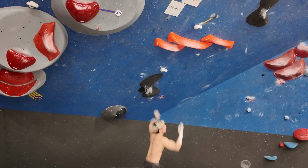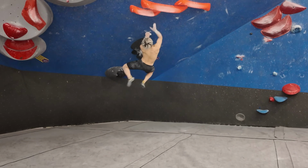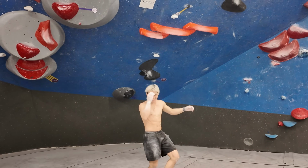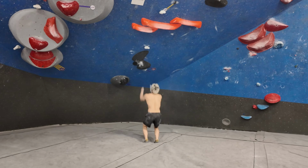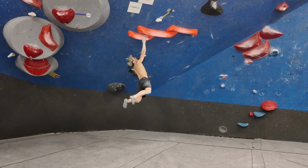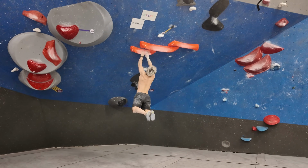Yeah, nice. Come on, hold it. I pulled on with a jug and tried the moves after the first move. And it felt pretty good to know that I definitely could have gotten to the zone if I just had that first orange hold as a pinch and not a 4-finger drag.